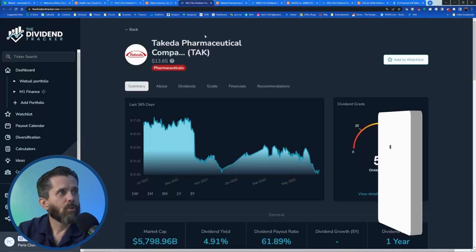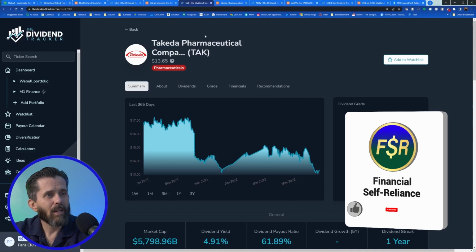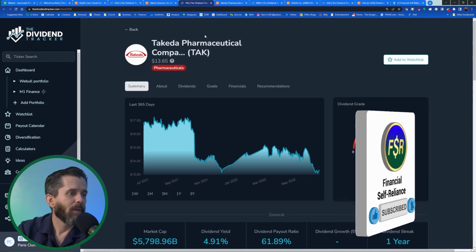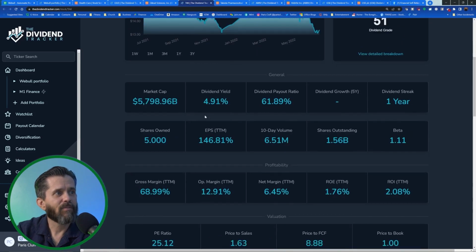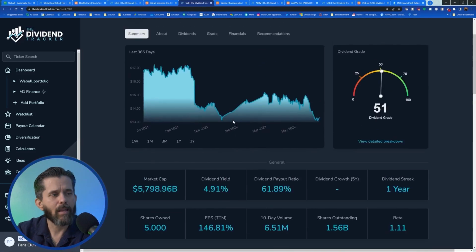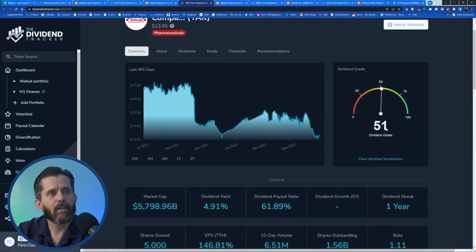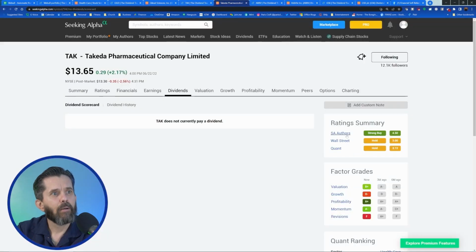Let's take a look at this one though, Takeda Pharmaceuticals. This is a company that I bought a long time ago. It's one of the first ones that I bought when I was looking at the yield. They had a nice yield. Right now it's sitting at 4.91%. We'll look more at that yield once we get over to Seeking Alpha. But over here you can see the dividend grade. At least it's over 50. It's 51 out of 100. Still doing a pretty good job here, Takeda Pharmaceuticals. SA Authors has them as a strong buy. Wall Street has a hold.